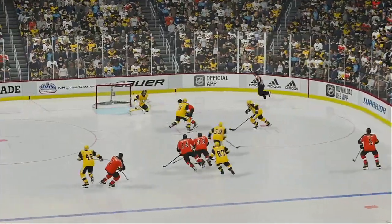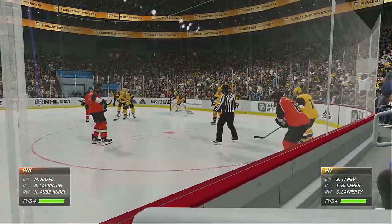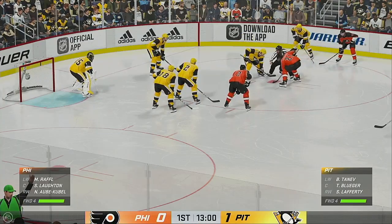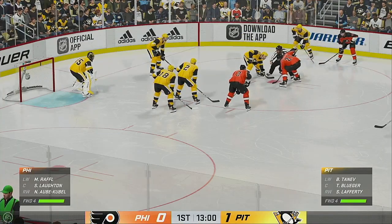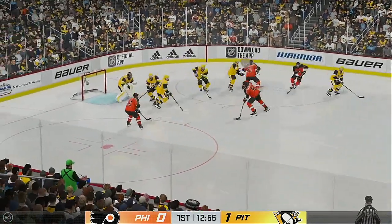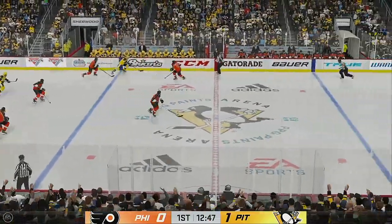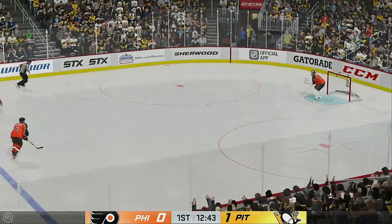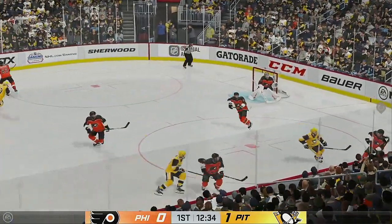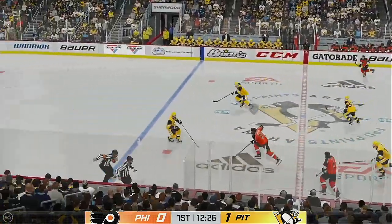He'll check his stick after this. He makes the save on a really good scoring chance. The Penguins have been the better team in this first period. More scoring opportunities and, as a result, more goals. Lawton's won the faceoff deep inside the offensive zone. Stopped by the goaltender. Up along the wing. Dumps it in. Philadelphia's gained possession along the boards. Here they come.